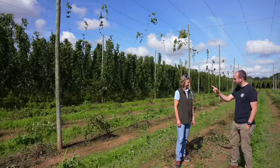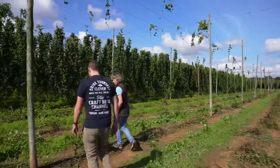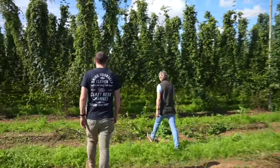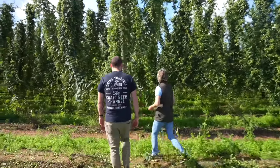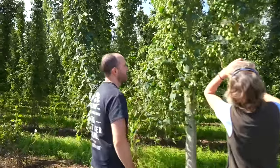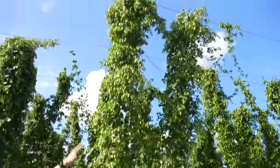Can we have a look at some of the hops? Let's have a look. What variety is this? We're picking Harlequin today. These are quite young plants, but they're looking really nice. They've hopped all the way down. There's a good even spread of hops here. Yes, it's beautiful, all the way up and to the bottom.